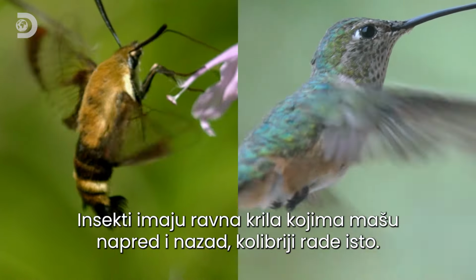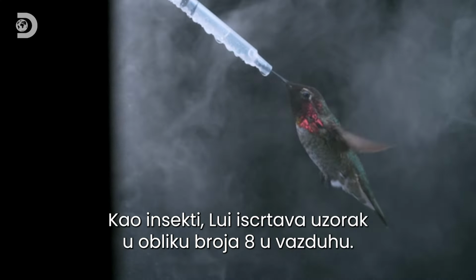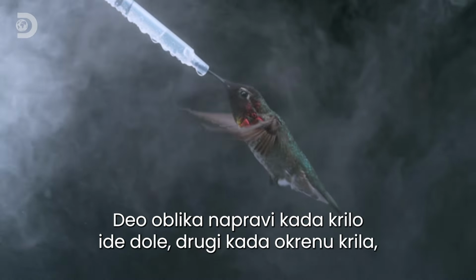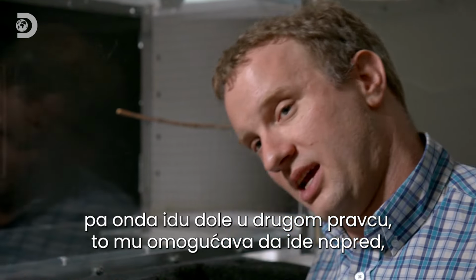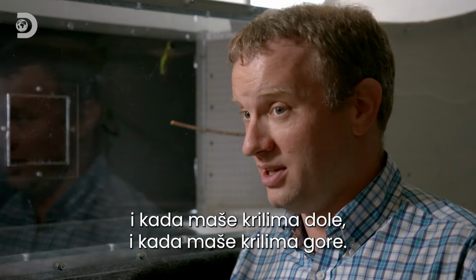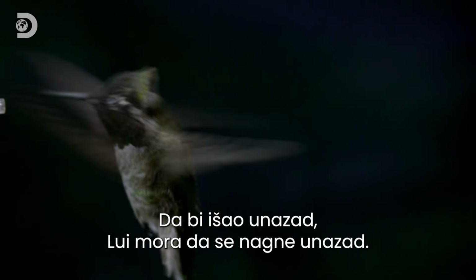Insects have more or less a flat wing that they just flap back and forth, and hummingbirds basically do the same thing. Just like insects, Louis is tracing out a figure-8 pattern in the air. Half the figure-8 is made when the wing goes down, and then the other half of the figure-8 is when they turn their wing over, and then they go down again in the other direction. And that lets him get thrust both when he flaps his wings down, and also when he flaps his wings up. To go in reverse, Louis simply has to lean back.